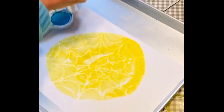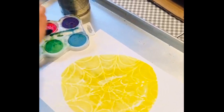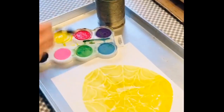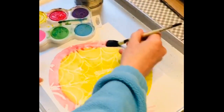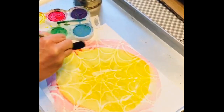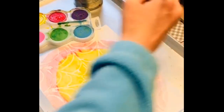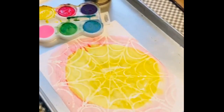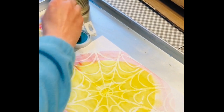Remember to wash your brush and load it and use buckets of water. Lots of water. Spin it around. You can change colors, you can blend colors, but look at that resist happening because of the wax and the oil and the crayon or the oil pastel. It's resisting that water. Your turn. So remember, buckets of water.